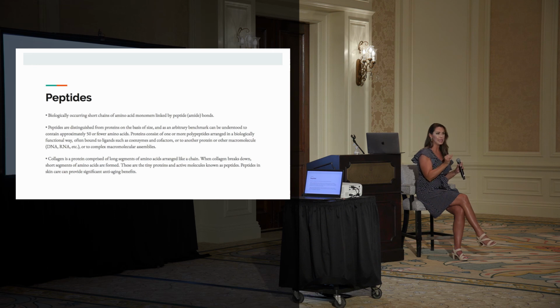If I really broke it down and did a whole class on peptides, they all actually do something a little bit different, and they work either synergistically together, or some of them actually work best alone. So there's many different types, but overall they tighten. So that's a good definition there.